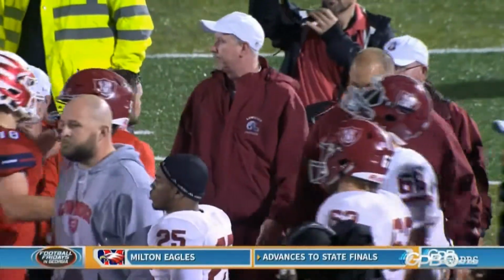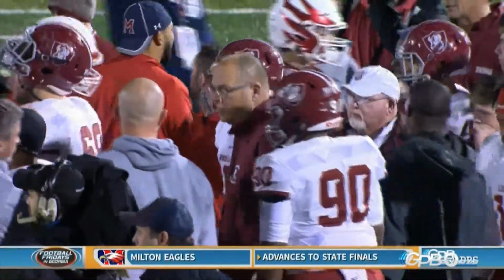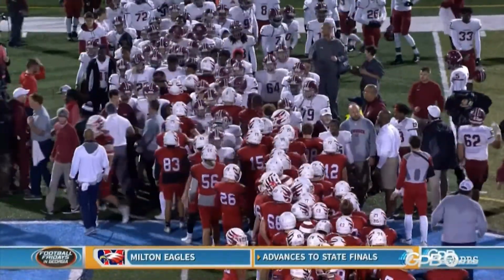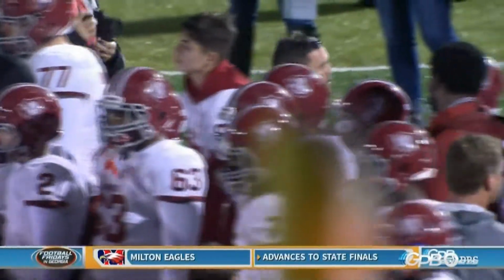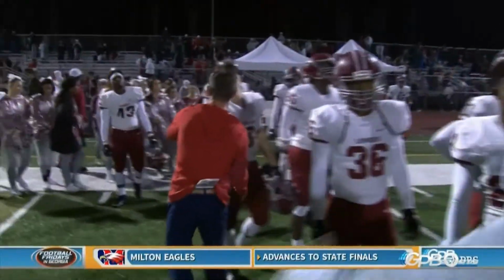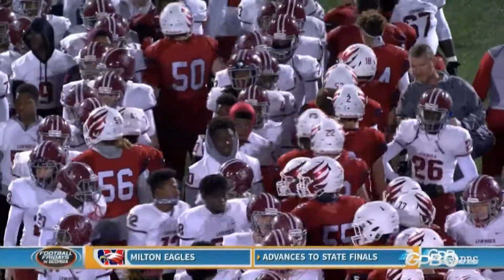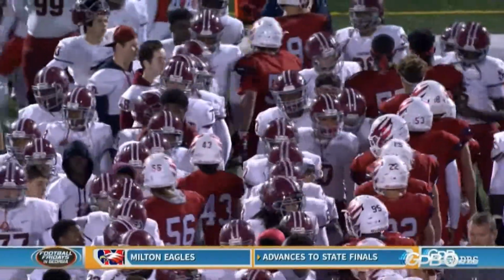Milton Eagles 12-2. Adam Clack, the second-year head coach, now 21-5, who saw a Milton program that he believed in. Saw a Milton program that he said was not broken, just needed a little push forward. And he has pushed them forward to 21 wins and the biggest in program history tonight, and on the precipice of a state championship 10 days from now. It's going to be fun. Milton Eagles advance to the big game. We'll come back and wrap things up in a moment.